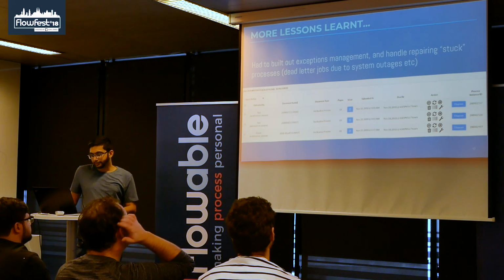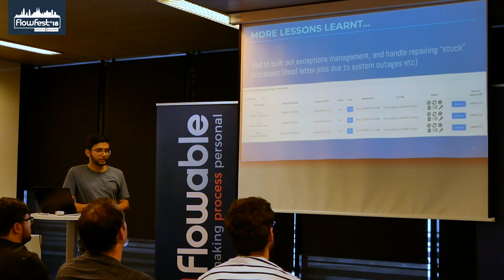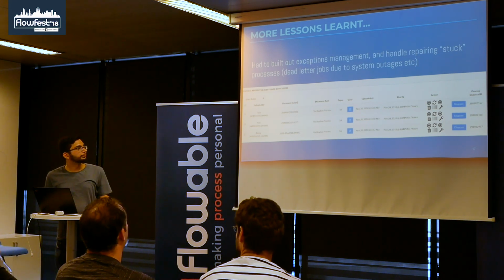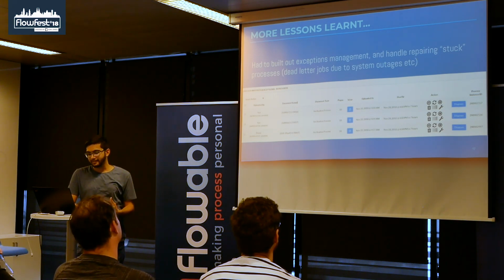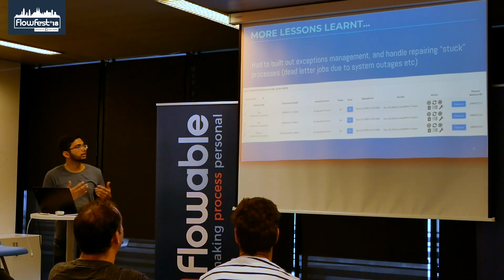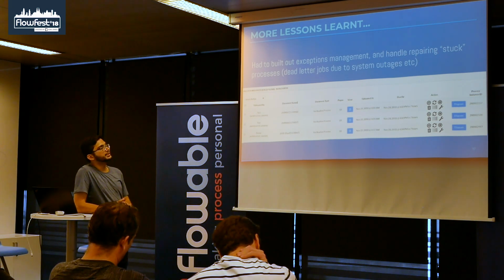So the other thing that we built out in the admin screen was exceptions management. Because we have so many different processes running at any given time, things inevitably go wrong. Sometimes the service that we depend on is down, or something went down in the system and it didn't recover. So we built out this exceptions management screen where we list out all the processes that either have something in the dead letter job, or are sort of not in the user task. It's not as simple as that, because sometimes it's just running a service task, but there's some custom logic to what the service task is and how long it's spent there. But basically we built out this exceptions thing that our operations team monitors.